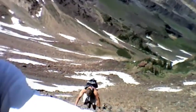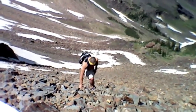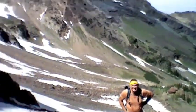Almost there. Yeah, about halfway up it. What's the name of the mountain again? I always forget. Dromedary. Like a camel. All right.